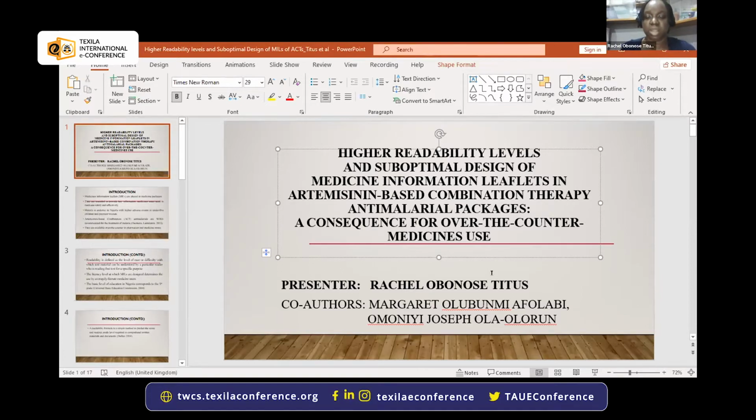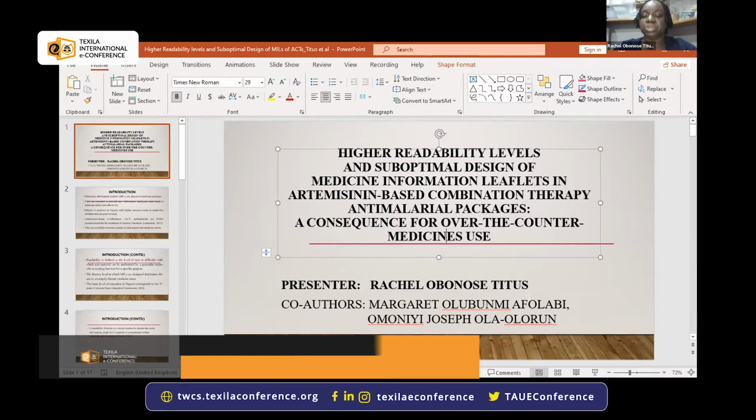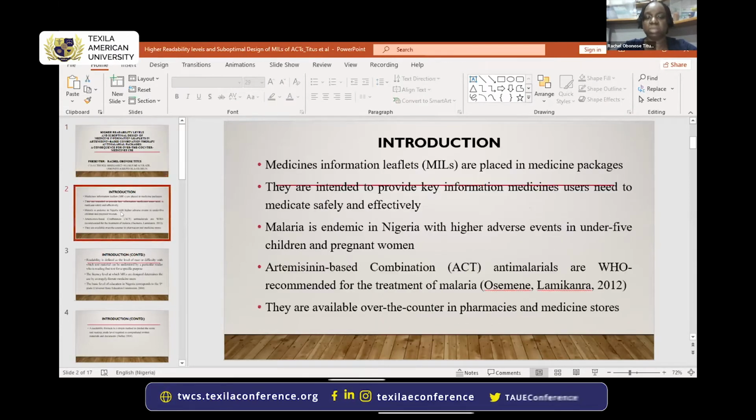My name is Rachel Obonose Titus. I have co-authors on this paper, Professor Margaret Olubumi Afolabi and Omoni Joseph Olaolong. We are from the Department of Clinical Pharmacy and Pharmacy Administration, Faculty of Pharmacy, Obafemi Awolowo University, Ile-Ife. The title of this article is Higher Readability Levels and Suboptimal Design of Medicine Information Leaflets in Artemisinin-based Combination Therapies Anti-Malaria Packages as a Consequence for Over-the-Counter Medicine Use.